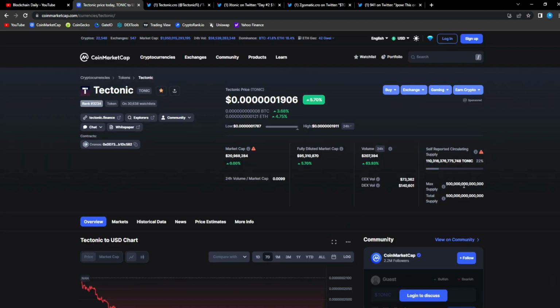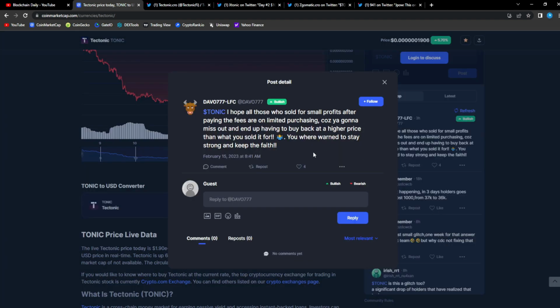And we can see a move in Tonic right now, guys. I've been checking the community tab for CoinMarketCap for Tonic. Davo has remained bullish. I wonder how he's feeling about this move right now. Everyone that was fudding, seeing Tonic move to the upside, how are you feeling about the move? I hope all those who sold for small profits after paying the fees are unlimited purchasing, because you're gonna miss out and end up having to buy back at a higher price than what you sold it for. You were warned, stay strong and keep the faith.